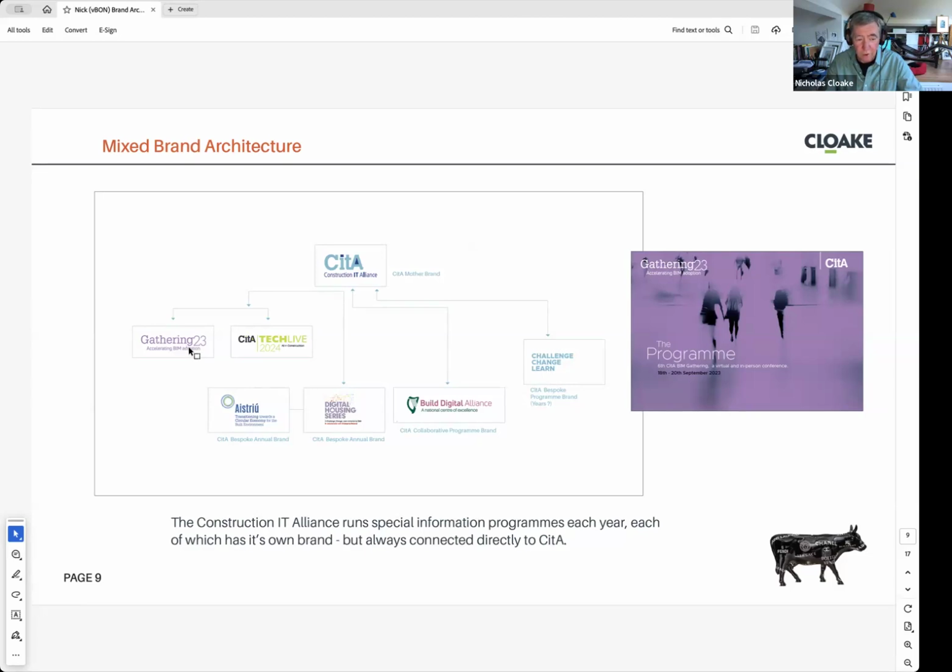Every second year they have what's called a gathering, which is a big grouping, a big event, 300-400 people in a hotel for 2 days. And then every odd year they do a Tech Live. Tech Live was on this week actually in Limerick, and each of them have specialist brands. They're also part of the Build Digital Alliance, the Challenge, Change, Learn, and all of them are part of CETA. So the brand strategy for CETA is to have a mixed brand architecture, but always to have the CETA brand prominent in all pieces of work.